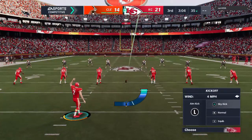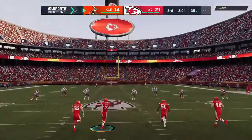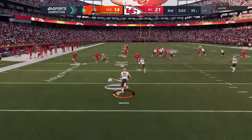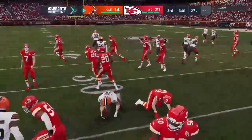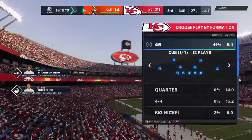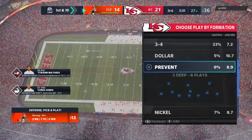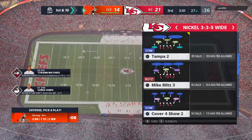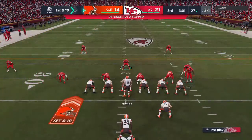Harrison Butker to kick off for Kansas. Now after the touchdown, here's Butker on to kick it away. Taken at the 15, a short kick. And they'll get him down inside the 30 at the 27. First and 10 at their own 27-yard line. The Browns drive about to get started.